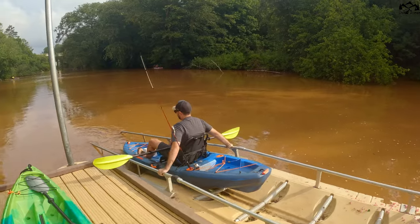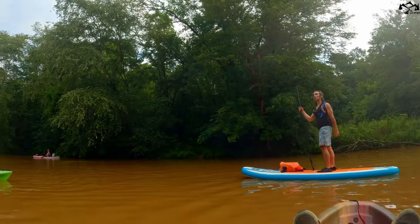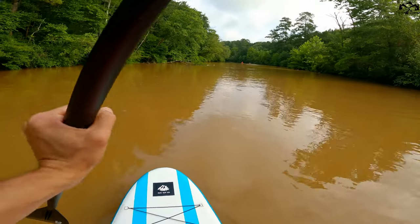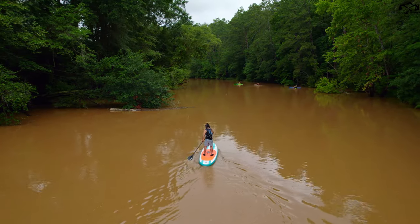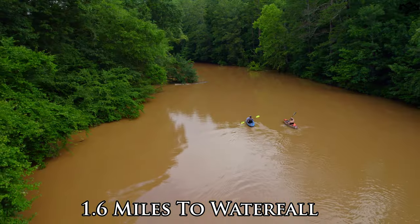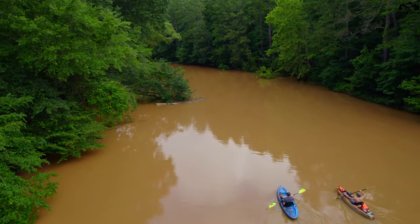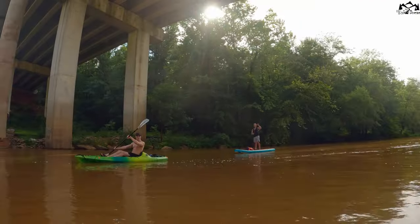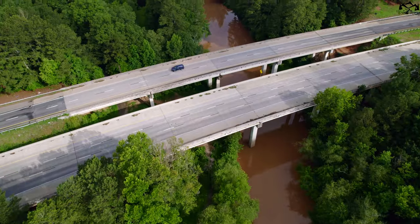The chute. We're gonna find the waterfall. No current. You can't feel any current. Still. Due to its slow-moving channel, the main downside with Little River is how dark the water is.